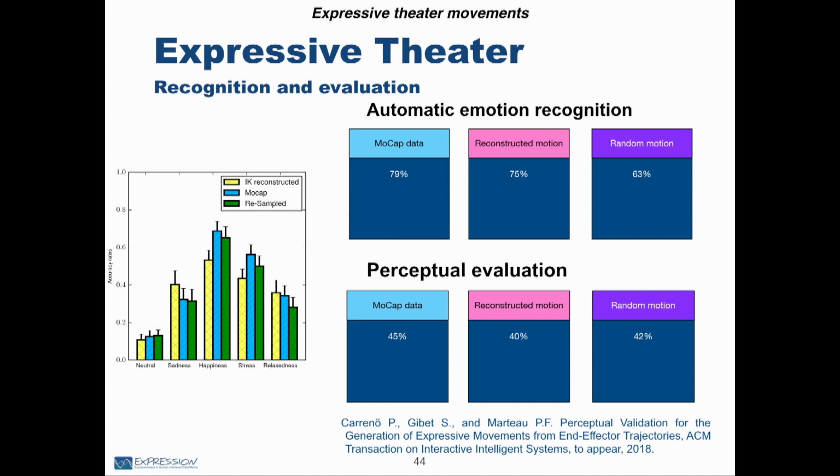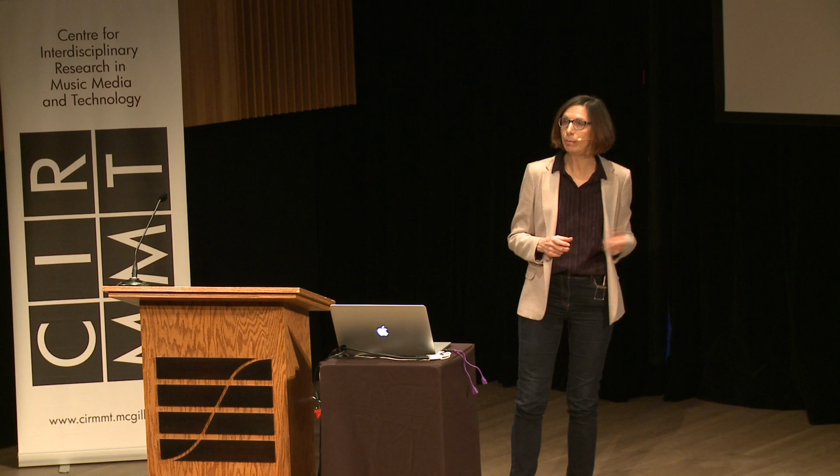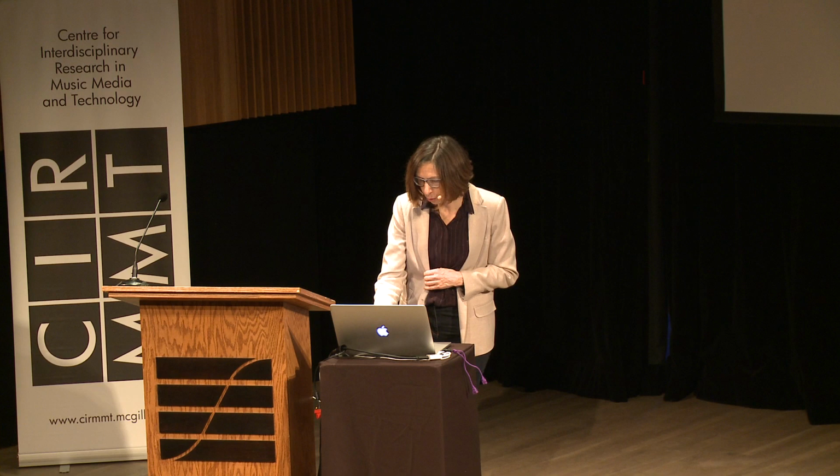And what we see is that we are able, with the automatic recognition system, to recognize the emotion. We have about 79% for mocap, 75% for the reconstructed motion from the end extremity trajectories, and 63% for the random motion. And the perceptual evaluation, which is given with the same motion, gives lower results. This is kind of strange, but that's because the classifier uses much more data than the participants in the perceptual evaluation, because they get tired, so we can't show them too much data.